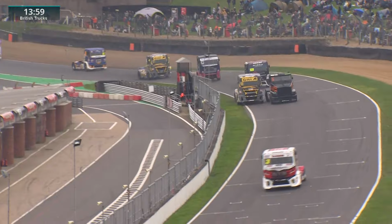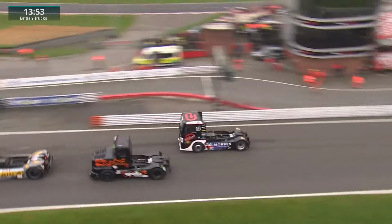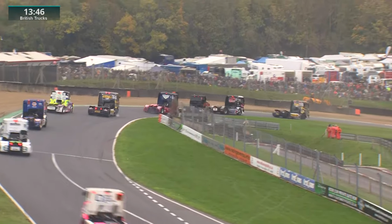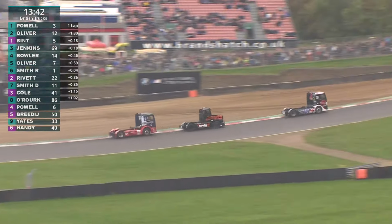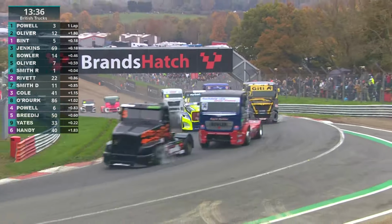But John Bowler making a move there past Stuart Oliver. And Adam Bint, bit of contact there with Michael Oliver. But will he make room for Dave Jenkins to come through behind as well before the top? Yes, Dave Jenkins takes the inside line, just round to the top of Paddock Hill Bend. But still a good gap behind Michael Oliver as he seems to put the power down on the exit there, as he comes back up to the top of the hill. Heavy braking for that hairpin.